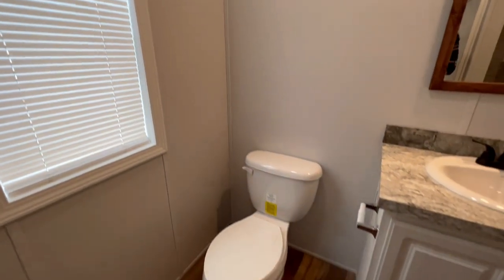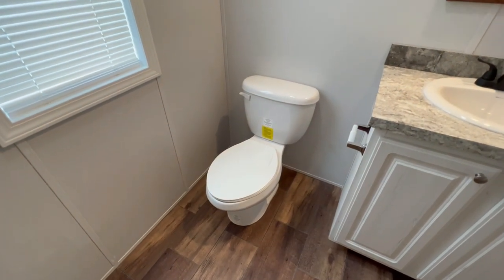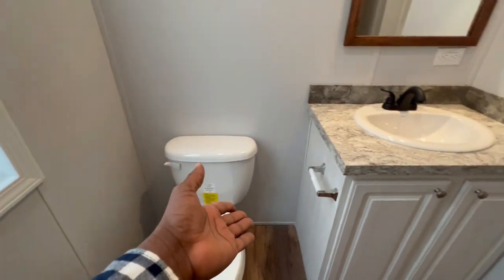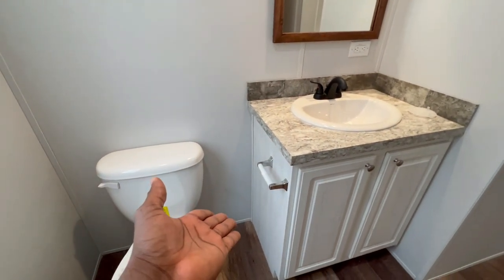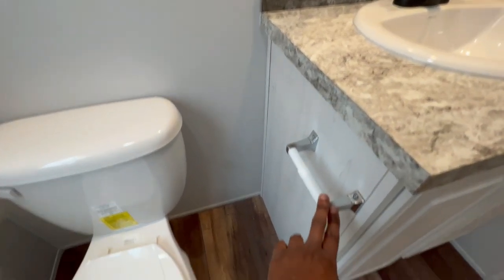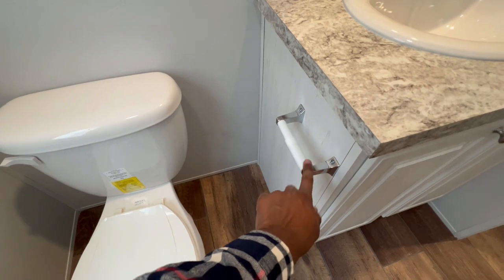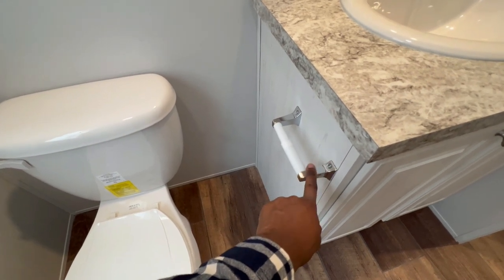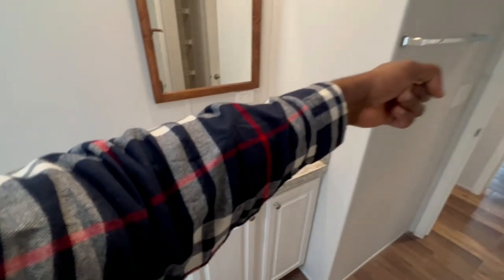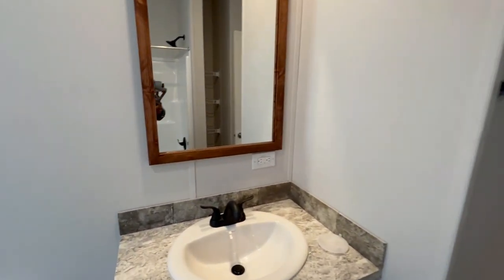Of course, right there, you would have your commode or toilet. And you would have a toilet paper holder. Most manufacturers, you have to purchase your own toilet paper holders, but this comes standard, as well as the towel rack. So very nice.